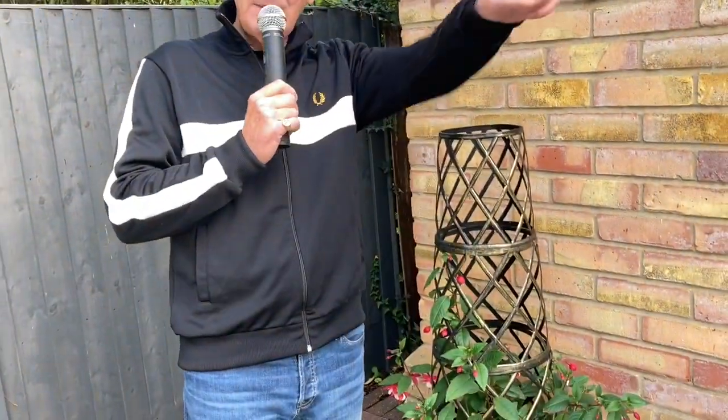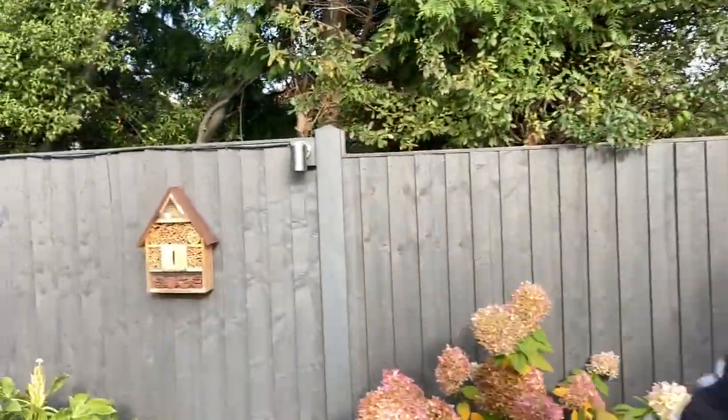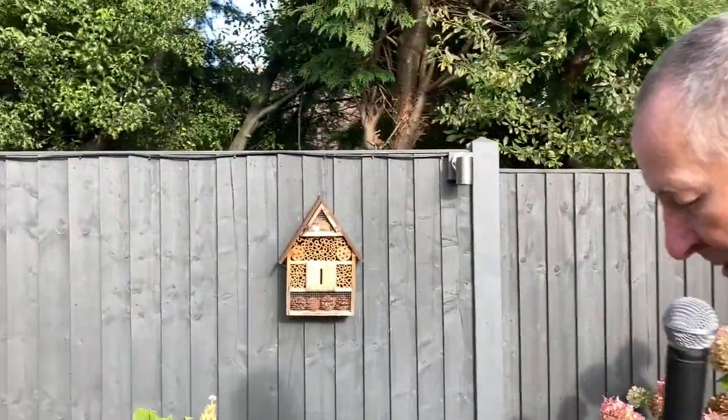Last week it was so windy that this part of the obelisk ended up down the other end of the garden. That's how windy it was. But the plants, being sturdy as they are, made no difference at all. So, I might as well point out the hotel. It's been buzzing in there this year. It really has been buzzing. We've had so many guests. Not. But who knows, next summer we might have some paying guests.